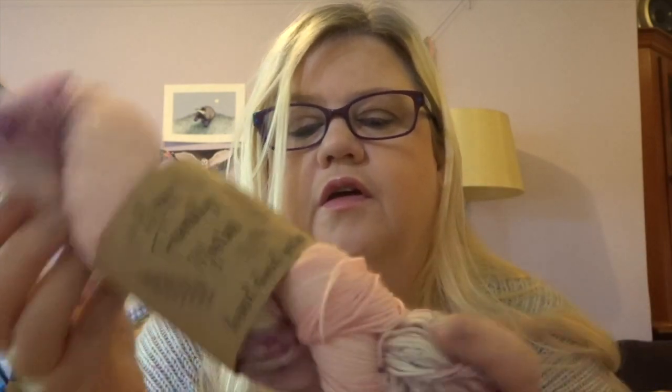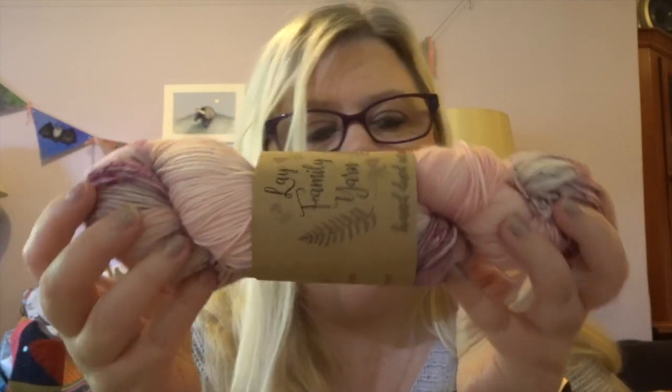Love it. Did you say you were doing some sparkle in it as well? This isn't sparkle. I think if there was sparkle, I may have to get the sparkle too. I do really like it.